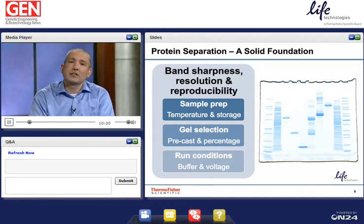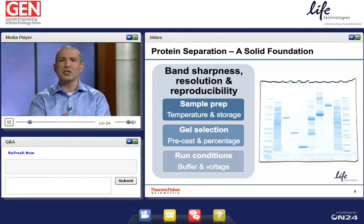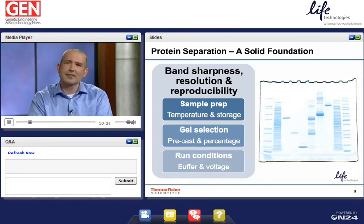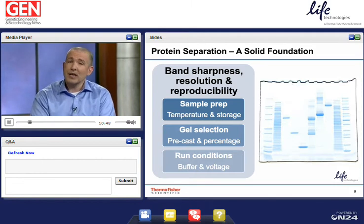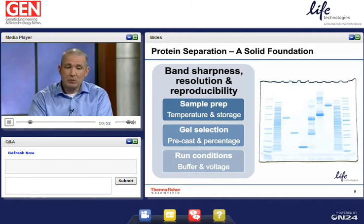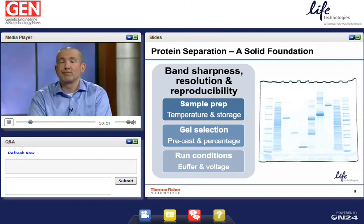And then finally, run conditions. You know, the buffer and the voltage. Some people feel like, okay, if you run the gel super slow, it's going to be better. Not necessarily. It's all about selecting the right buffer conditions with the right voltage. So in some cases, like in our Bolt system, you can separate in 20 minutes. And so you get very high quality. In some cases, actually, and I think, Katrina, you'll talk a little bit more about this later, switching from MES buffer to MOPS buffer can really help improve separation as well.